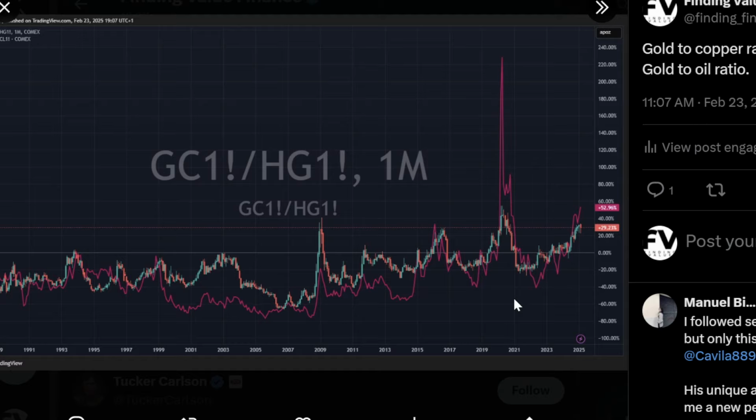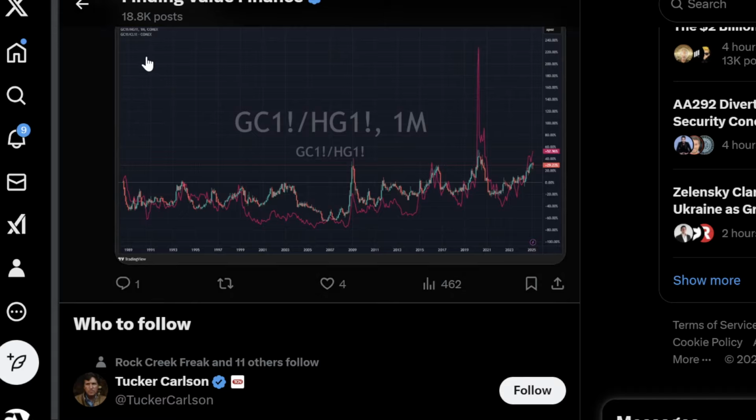Does that mean that gold's going to go down, or does that mean that copper and oil are going to go up? I'm in the camp that copper and oil are going to go up with gold. And I think we're going to see the dollar drop, where if we get a weaker dollar, because the dollar is very expensive, I think if that drops, these will drop back down with it. That is my guess.